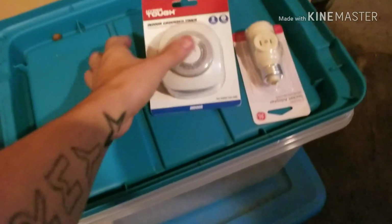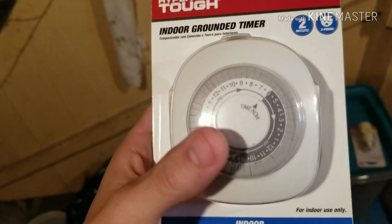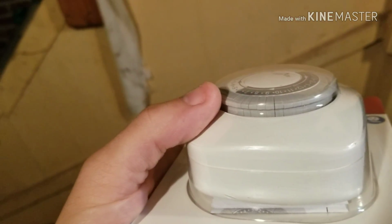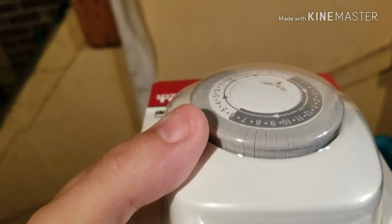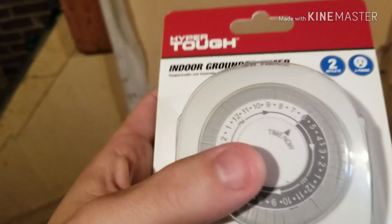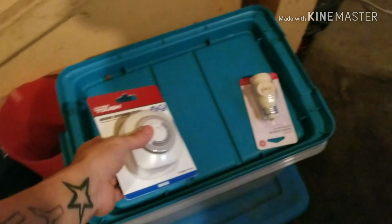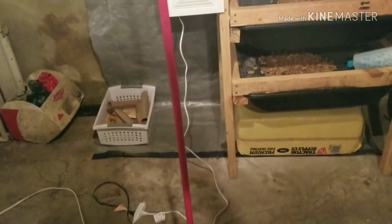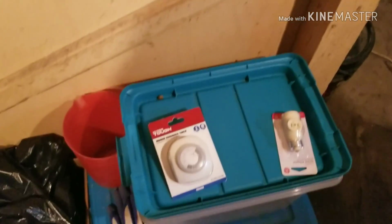This is one thing I did buy for that exhaust fan. This is just a timer. You can pull up these little tabs on this, almost like a label maker looking selector. You pop these little gray tabs up and set what times you want your light or whatever's plugged into this to work. The fan will be plugged into that timer, as well as a dimmer, so it's not running at such a high speed and not running constantly.